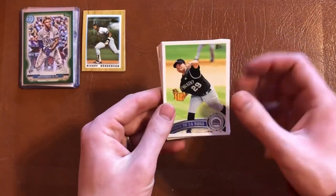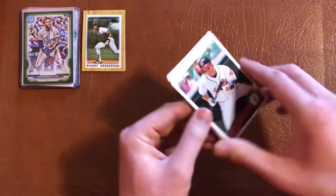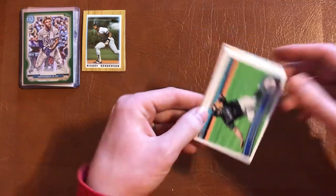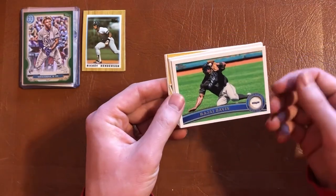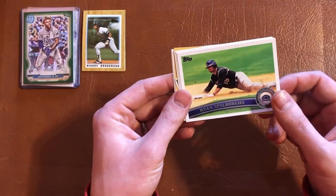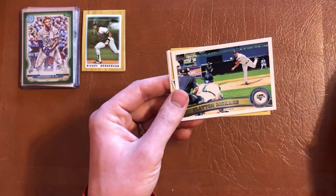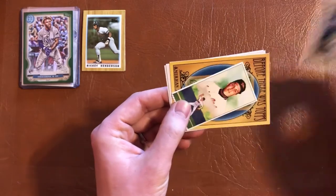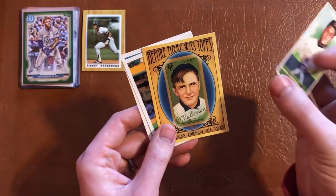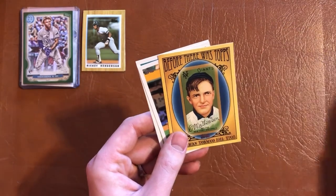Got a Jorge De La Rosa, Jake Peavy, a Trevor Crow, Homer Bailey, Rajai Davis. I like the looks of these cards. Ryan Spilborghs, Jose Reyes, Clayton Richardson. Got a mini card of Cal Ripken, and that card took a hit down there. Not sure what happened there. Like somebody took a bite out of it or something.